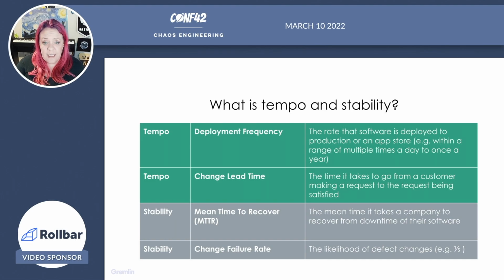Tempo would also be change lead time, so the time it takes to go from a customer making a request to that feature being built and rolled out to where the customer can use it. So again, the time it takes from making the request to the request being satisfied. And then stability is our mean time to recover. It's the mean time it takes a company to recover from the downtime of their software. And stability also includes change failure rate, which is the likelihood of defective changes. So if you roll out 5 changes, how many of those will have a defect? How many of those might you need to roll back or might you need to apply a patch for? Is it 1 out of 5 or 2 out of 5? These are the types of metrics that Accelerate recommends that you measure.